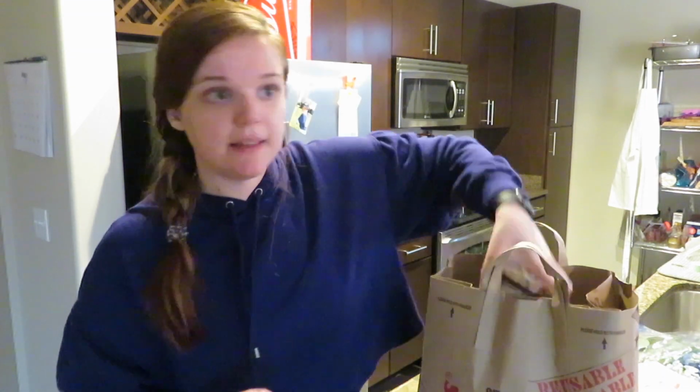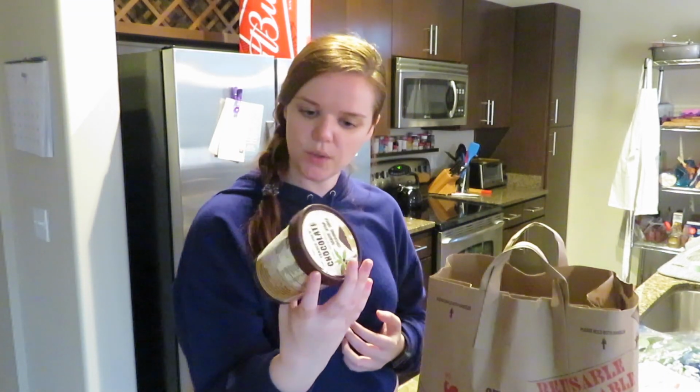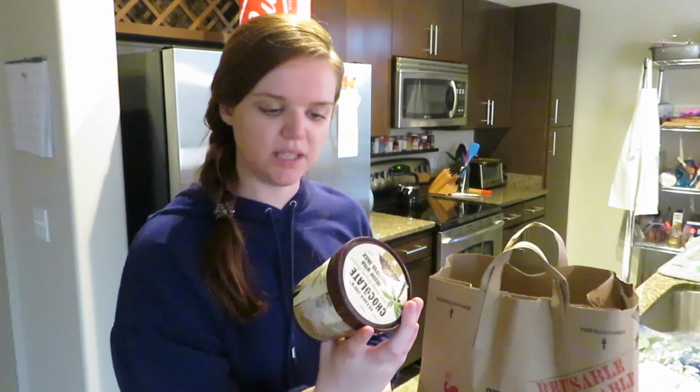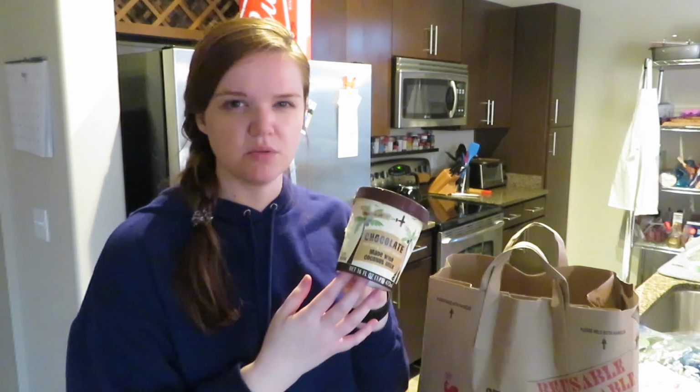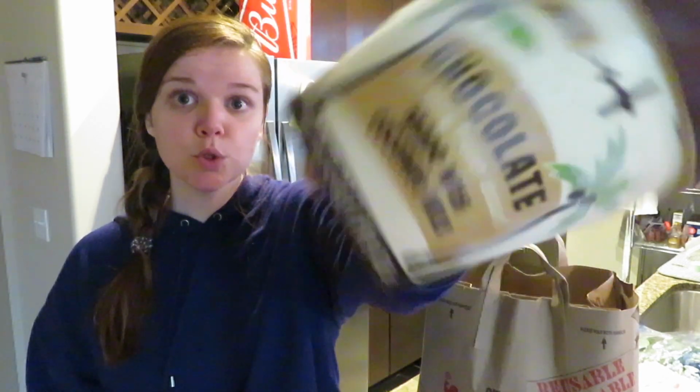And the last and final thing in this bag is something that's new that we're going to try. At least I think it's new. I've never seen it before. It's a chocolate non-dairy frozen yogurt made with coconut milk. So I know I recently saw someone post about the vanilla version, but I saw the chocolate and I think Mitch would like this better, so we'll try the chocolate one.